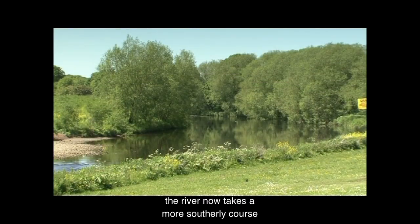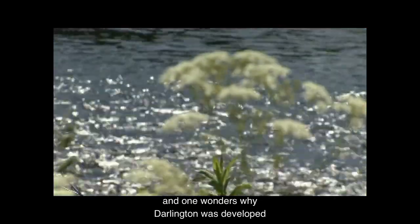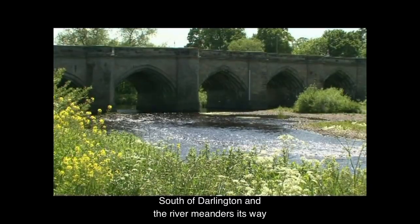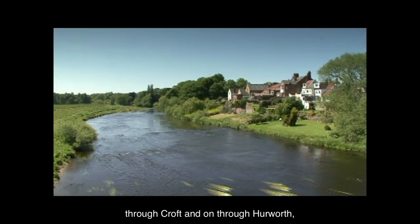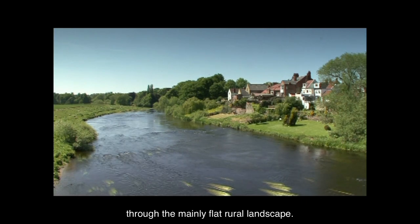Surprisingly, the river now takes a more southerly course, and one wonders why Darlington was developed on the River Skerne and not on the Tees. South of Darlington, the river meanders its way through Croft and on through Hurworth, making huge twists and turns through the mainly flat rural landscape.